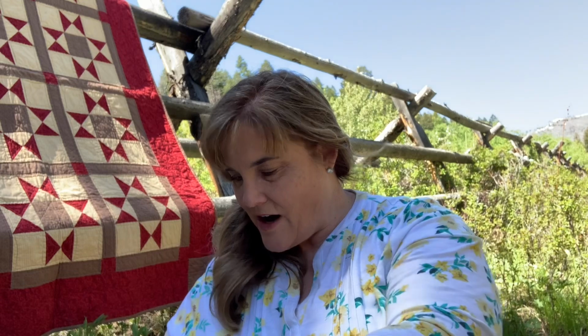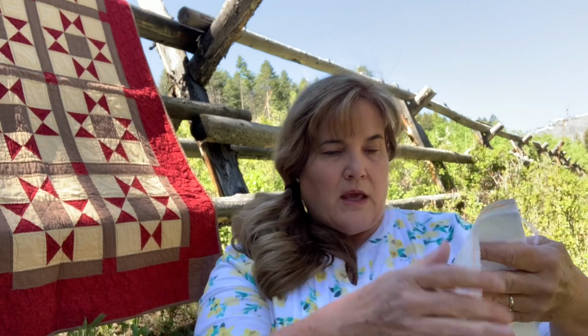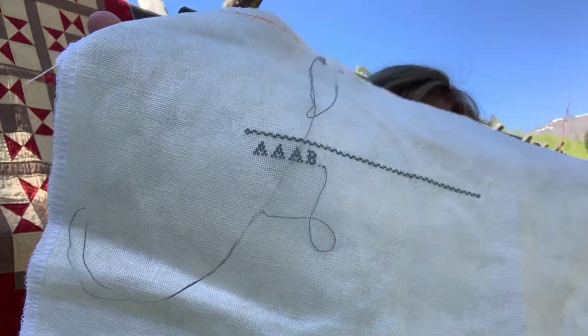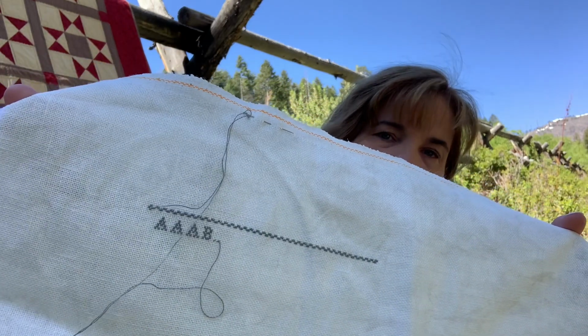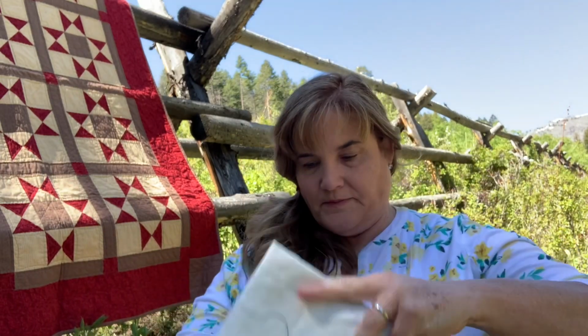But my start is on 28 count. I know I'm doing it over one. I'm doing this one on 28 count vintage smoky white casual linen. And this is over one, so it's going to be very, very dainty. I don't know if you can see that with my string. This is a beautiful sampler. She knocked it out of the park with this one.